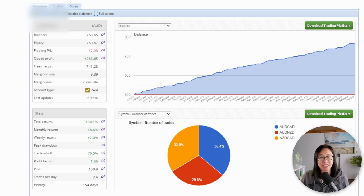I've been trading the Waka Waka Expert Advisor for 5 months now. This is my real account, which started off at $500 and is currently up $268, which is about 50% in 5 months. Sometimes with some expert advisors, the vendor has really good results, but we are unable to replicate them. With this expert advisor, I have been able to replicate the vendor's results really well.